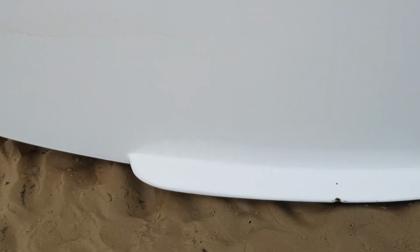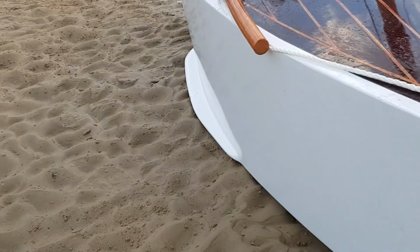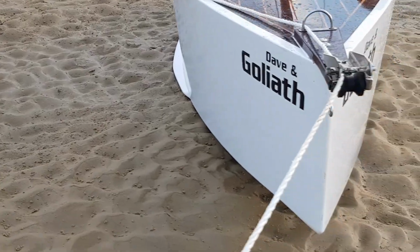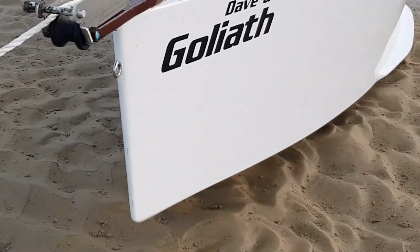These are the chine runners. So the chine runners are almost like a keel, I suppose you'd say. When a Goliath is heeling over on the side, it actually digs down to the water, and it's got a bit of a hydrodynamic design. It causes a bit of lift.